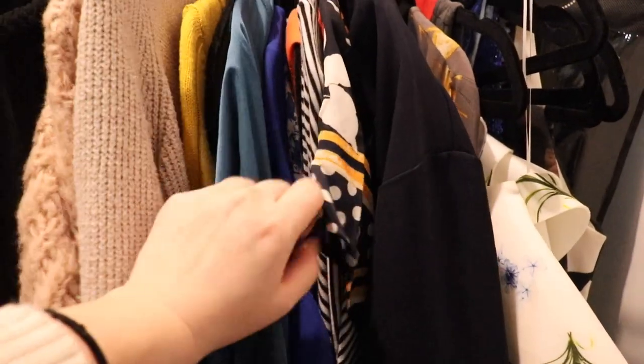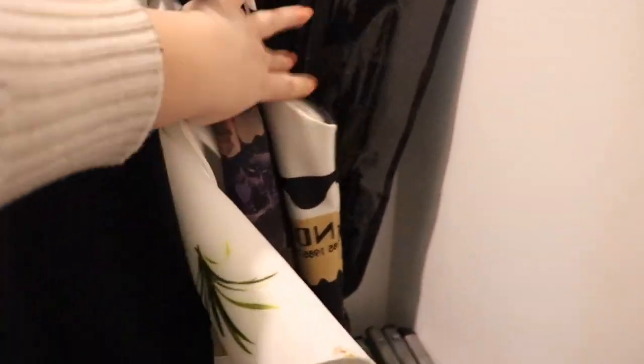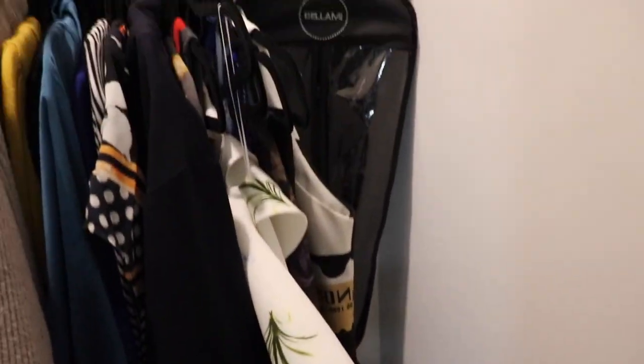But moving over here, okay, so now you can see there's a bunch of dresses here too. These are all my evening wear, as if I have any events. These are my old hair extensions. My hair's not black anymore. It's actually very blonde, despite the lighting showing it not being very blonde. But yeah, I used to wear those a lot.